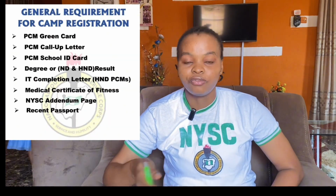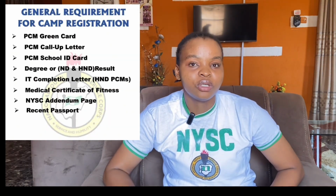So lastly, it's going to be the requirements you take to camp. For your registration when you're going to camp, it's the color platter, green slip, and medical fitness certificate. But for bank opening, for your platoon, you need to just go with at most 6 passports. So that is all for this series.